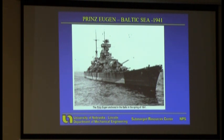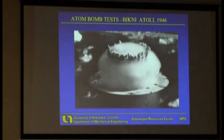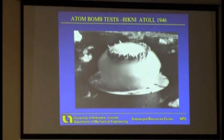But in the case of the Prince Eugen, entirely welded ship, so they had the technology way back to conduct welding as opposed to riveting, and that had a major impact on the length of the life of the ship. Well, this is the atom bomb test, the Bikini Atoll in 1946.